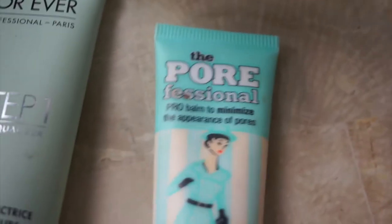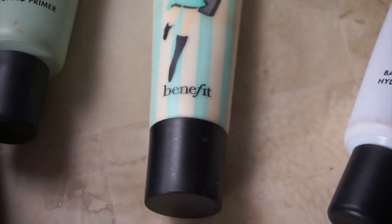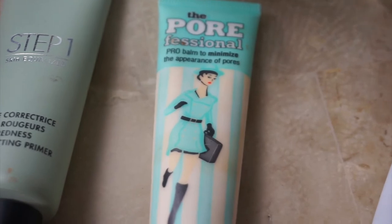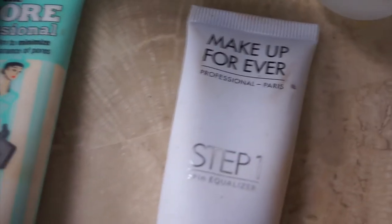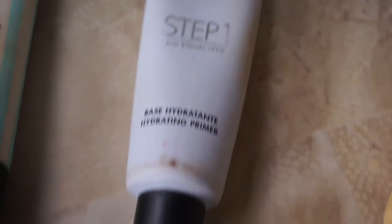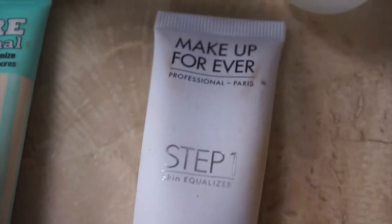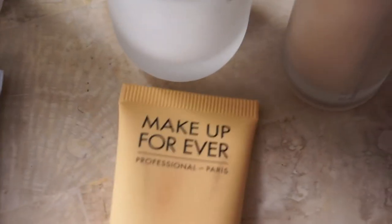Next, I have the Porefessionals Ride or Die product. It literally erases your pores. If you're super oily, this is something you absolutely need, because typically when you're very oily, you have very open pores. This will make your skin look flawless and your makeup not sink into your pores. I also have the Makeup Forever Step 1 Skin Equalizer for hydrating, for when my skin is very, very dry. They also have the Nourishing one, which I'm wanting to get for next winter.